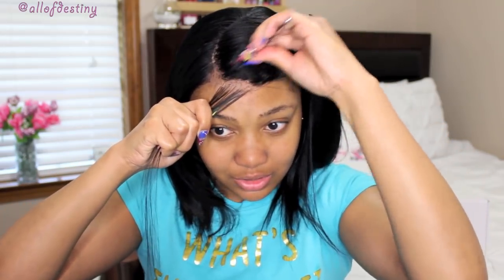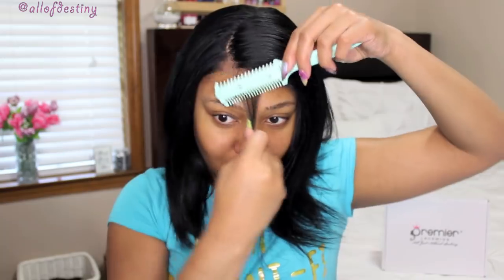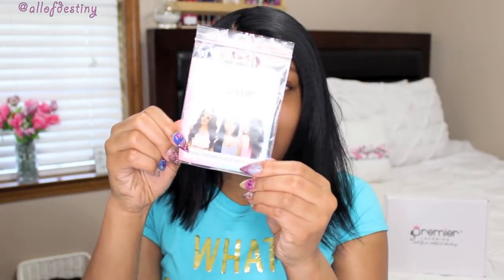I did a lot of plucking. A lot of plucking. And it doesn't look like it. These knots are showing. Trying to get out the extra hair. Improvising. I'm not gluing this down because I don't plan on sleeping in it. Also, I did put on the elastic band that Premierlacewigs did send me. I apologize to you all on that end.